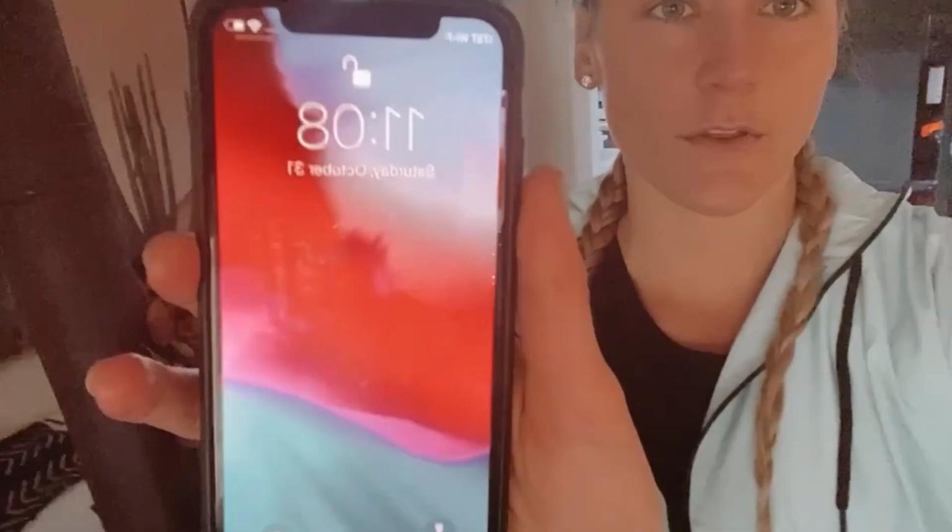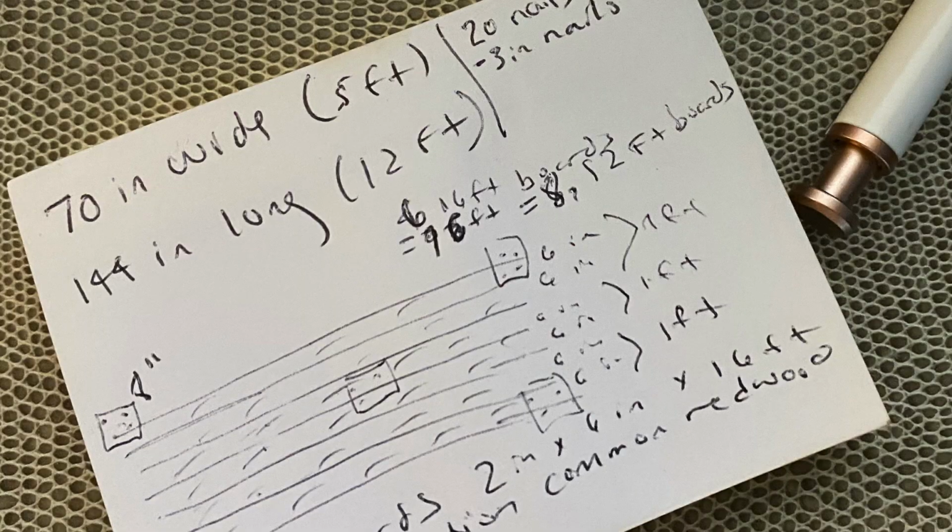Either way, today is Saturday, October 31st. I expect to have this fully done by hopefully end of the week. Probably gonna spend a couple hours at Home Depot now. I already planned out everything that I needed, and then I'm gonna come back and just get right to it. It's gonna be hopefully a quick project, but I don't know, it's my first one. So yeah, let's head to Home Depot and get this going.